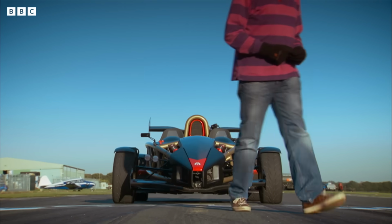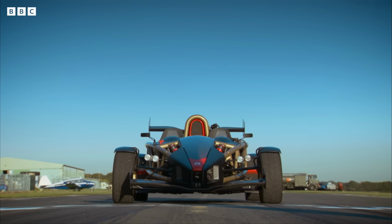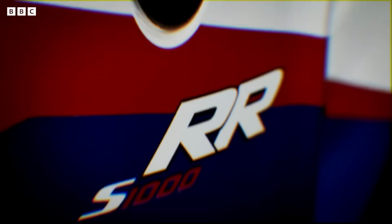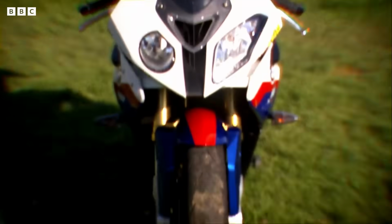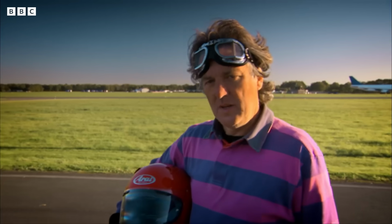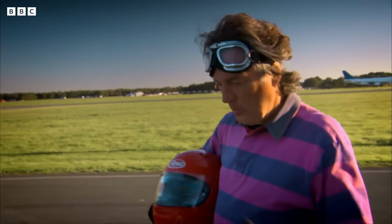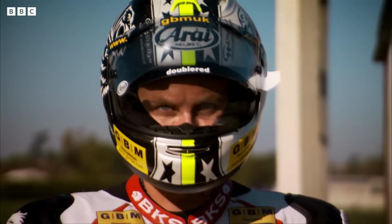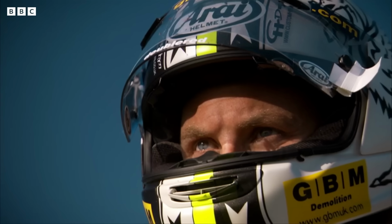The thing is, since this Atom is considerably faster than the old one, it'll be up against a considerably faster bike. The BMW S1000RR, the world's most powerful road bike. And whereas Jeremy raced against a normal road-going motorcycle enthusiast, I won't be. No, I'll be against British Evo Superbike champion Steve Brogan.